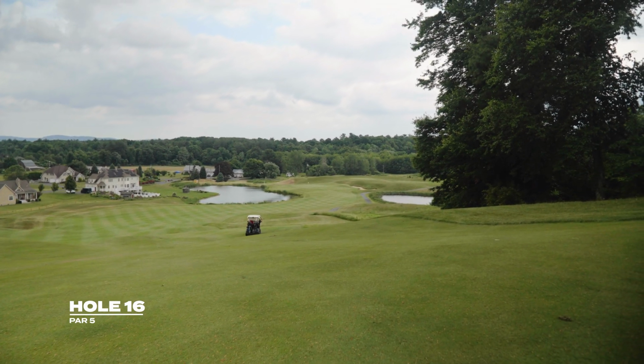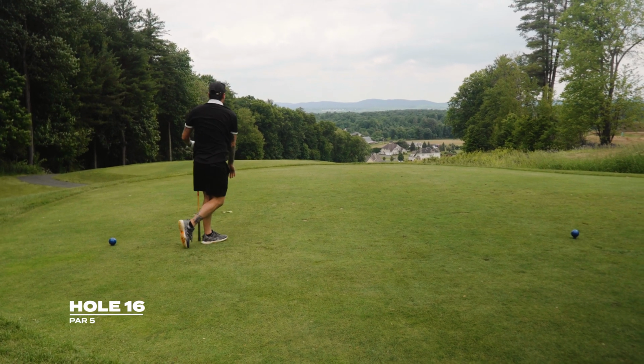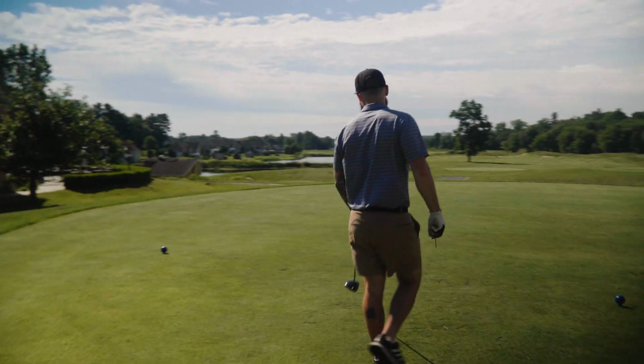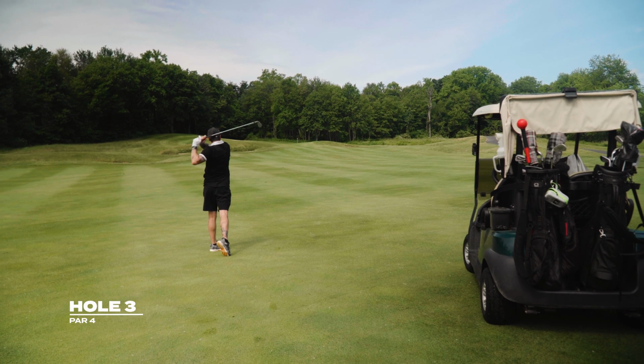It's known very much for its ski slope par fives. It's also known very much for its big yellow barn clubhouse. Everyone knows that. It's a very popular wedding venue. I can understand why, because it's very picturesque out there. It lives up to the prestige as far as conditions and taking care of it and everything.